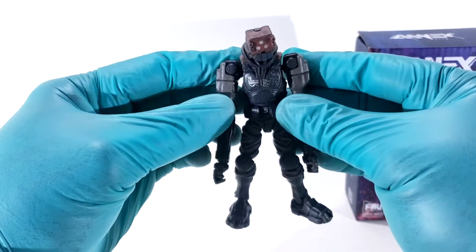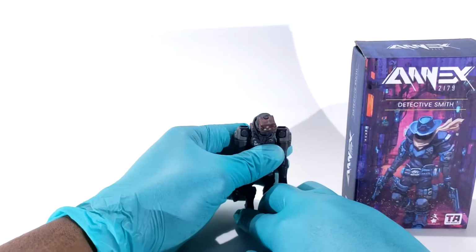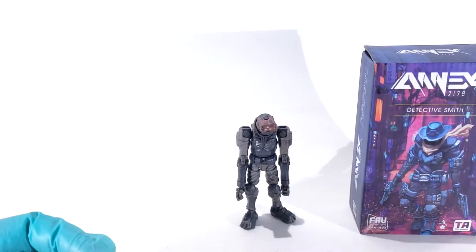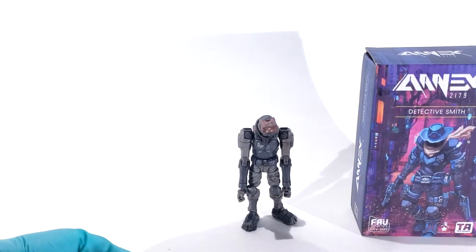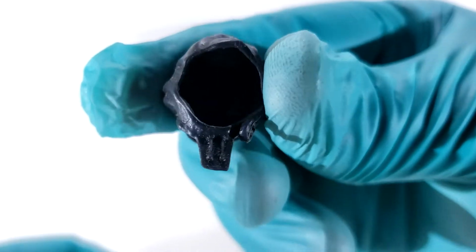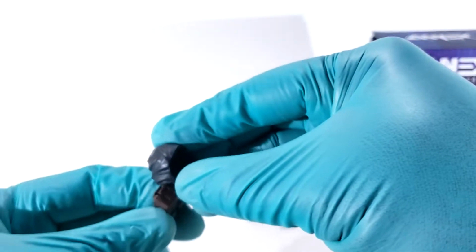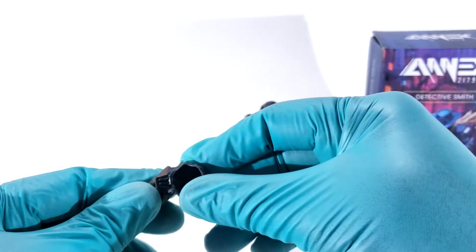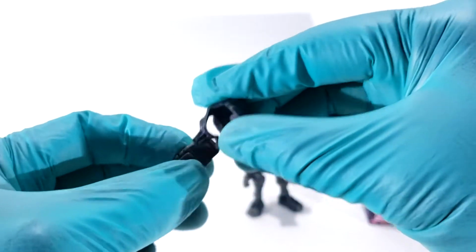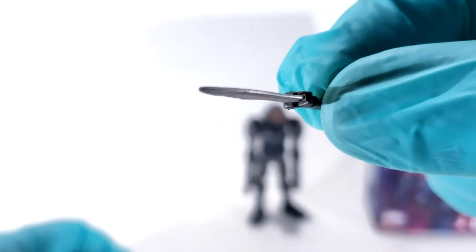And as you can see, this is a robot within the Acerain line. I guess this is like a sentry robot that they sent out there to do the murder, so I can get this murder game on. So in the accessories, we have a hood that you can put on top of the robot's head. You can stick it through here and have like a hooded thing going on. We'll do that later.